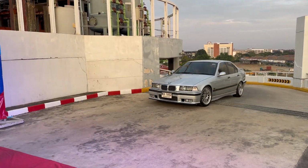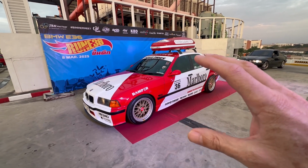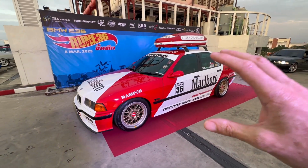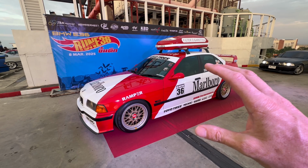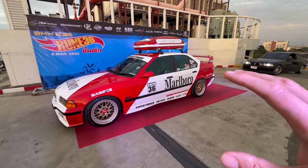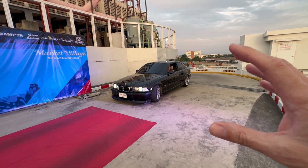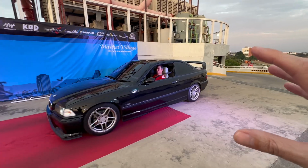Here we have the second Marlboro wrapped E36 I've seen tonight. This looks really, really good, and it really takes you back to the racing days, because these cars have got a fantastic racing history, which I'll talk about in a minute, but that looks absolutely amazing. And man, they are really rolling in now, and here we have got a pretty nice two-door.